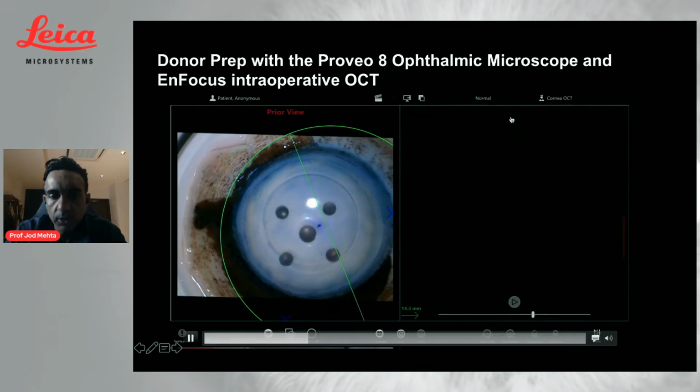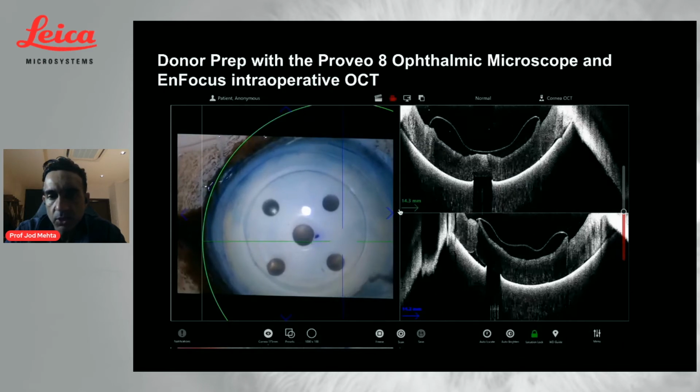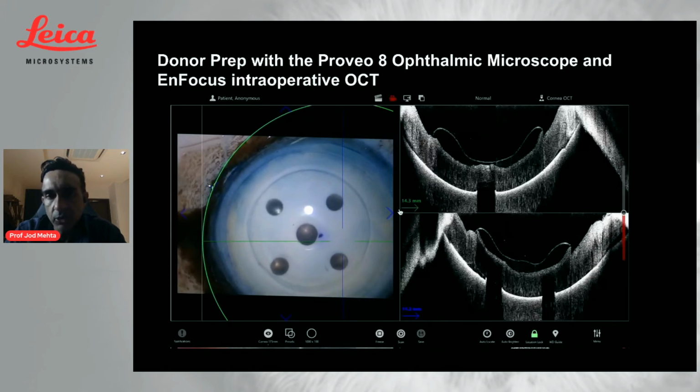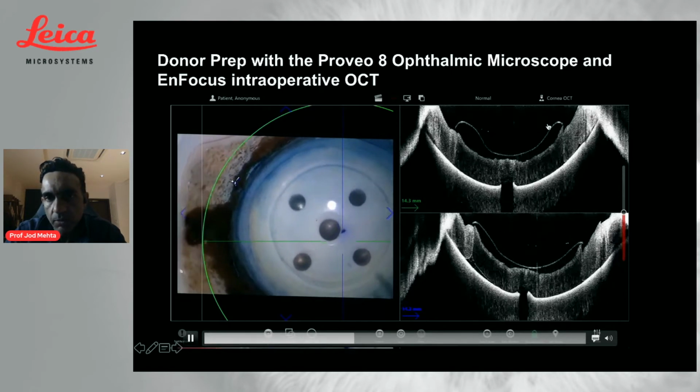If you have too much fluid on the donor corneal tissue, then there's a tendency for the graft to go into a scroll. So understanding how much fluid to have on the tissue takes a little bit of experience. You can see the fluid level is just above the Descemet's.